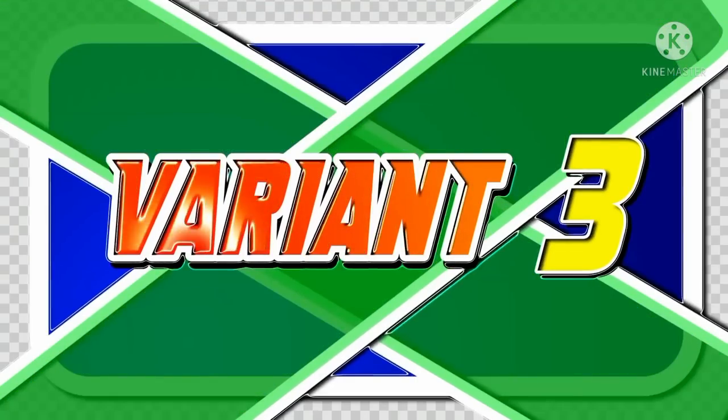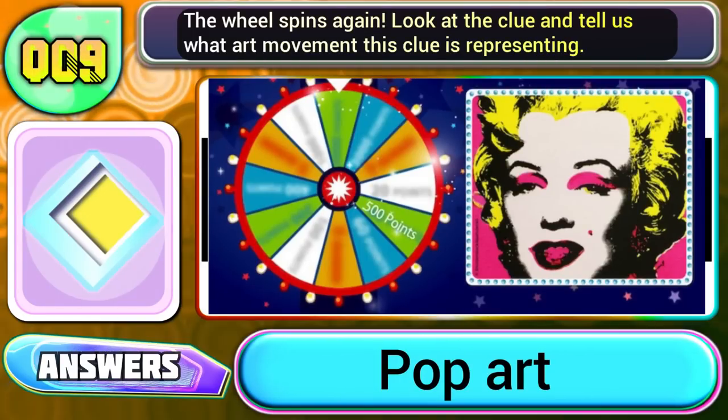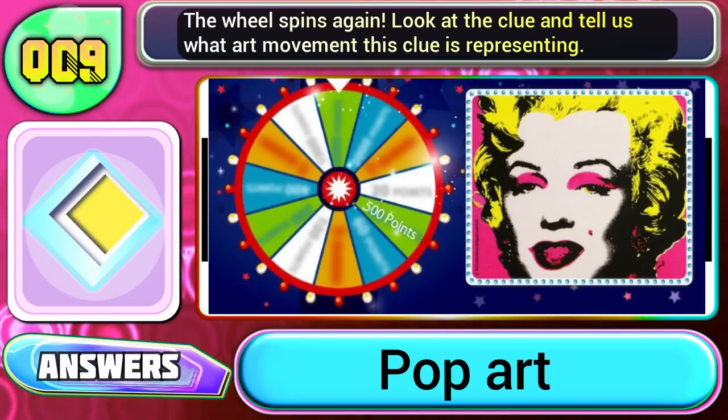Now in variant 3, if you get the question, this wheel spins again, look at the clue and tell us what art movement this clue is representing, then you need to select the option pop art.